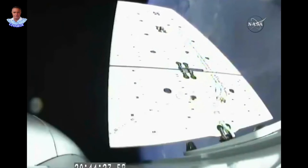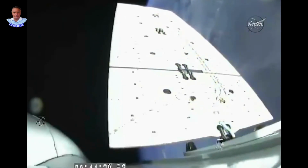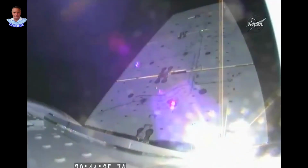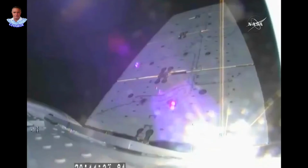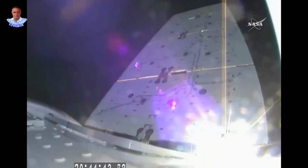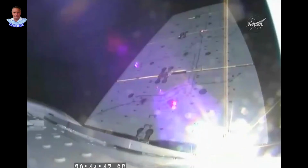And as the Dragon unfurls its solar wings, the spacecraft will continue on its journey to the International Space Station. The Dragon will arrive at the space station on Wednesday, April 4th. NASA television coverage begins at 5:30 a.m. Eastern, following at 8:30 a.m. Eastern with installation, which will be ground controlled by robotic flight controllers in Mission Control at Houston.